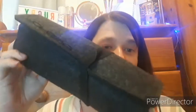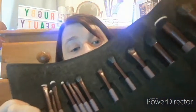The brushes came in this lovely roller. As you can see, it's got their name embroidered on the roller, and it's really thick, which is what you want. You can just store all of your brushes in there, so they're all in one place, which is great. The roller closes with an elastic thing there, and then you open it up, and inside you have your brushes. I can't fit them all on my camera, but you have eye brushes, a highlighter brush, foundation brush, contour, powder, angle brushes, pencil. You've got absolutely everything you need in there.